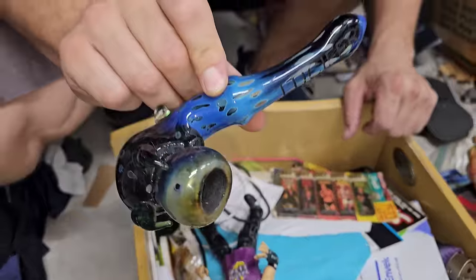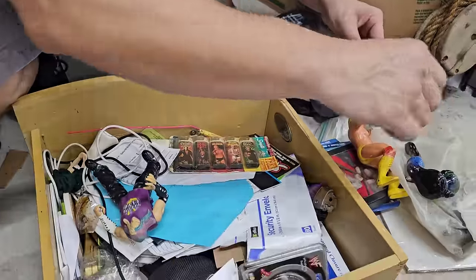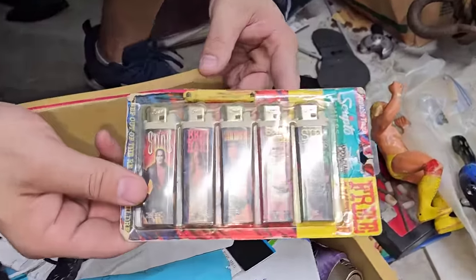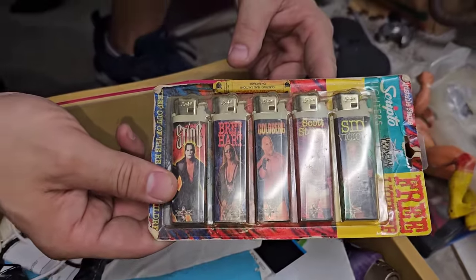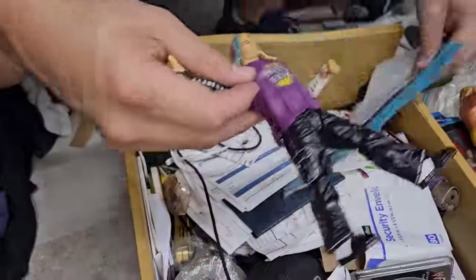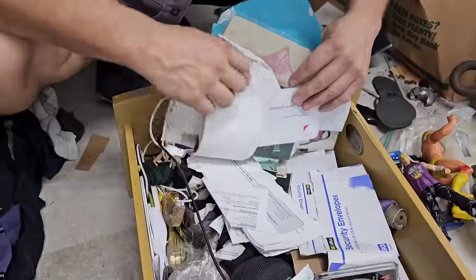That one's called blown glass. It's the kind of glass you blow in. At least we got the super cool, would this be WWE? A lighter set there. Okay. What else is in? I got a feeling there's going to be something cool in here.